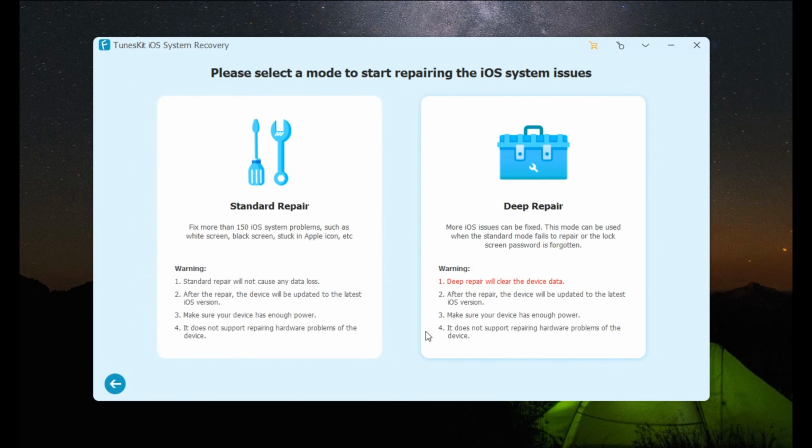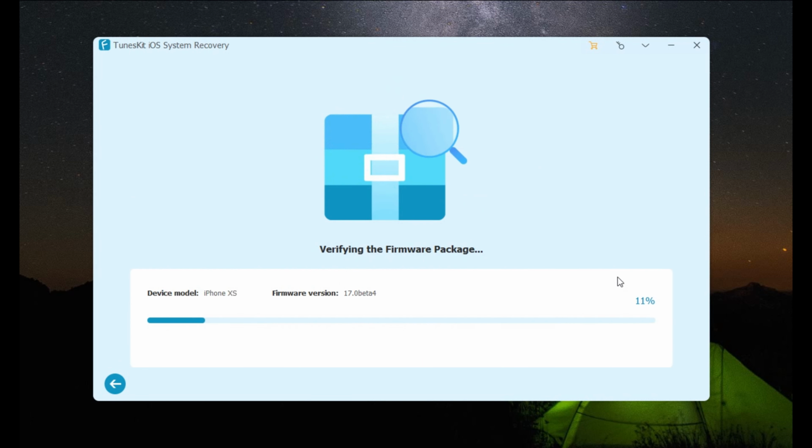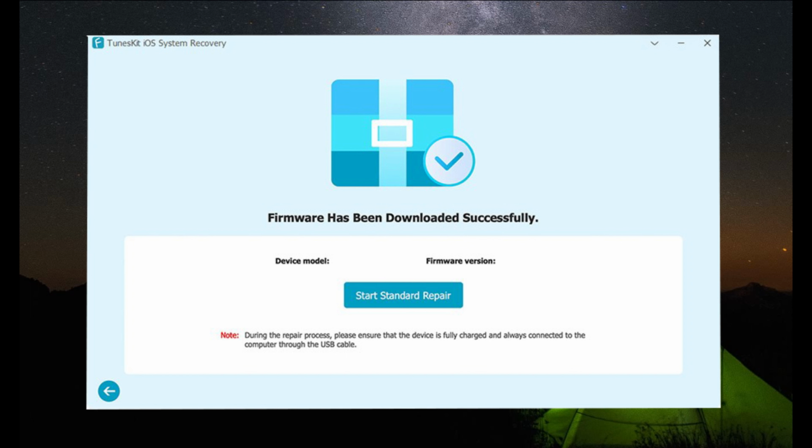Now, you can see two repair modes, go to Standard mode. It can fix iOS bugs without data loss before downloading the firmware package. Check your device's info listed here and click the Download button to get the firmware package. It starts to download and verify the firmware package. When finished, click the Repair button to fix the bugs on the iOS system.